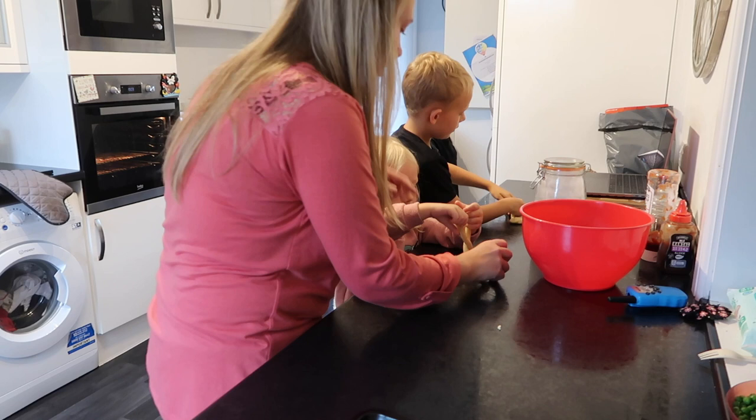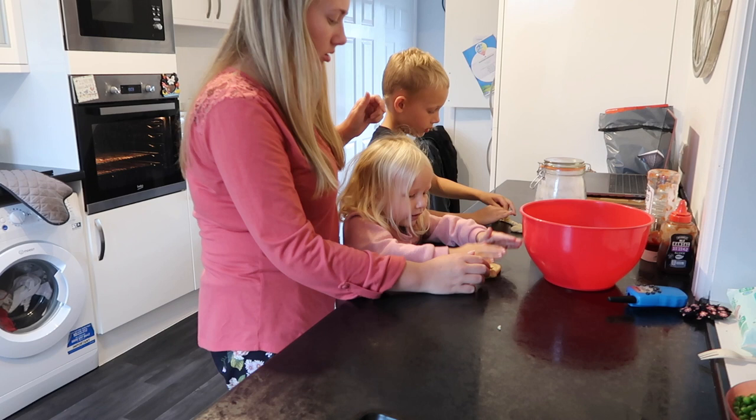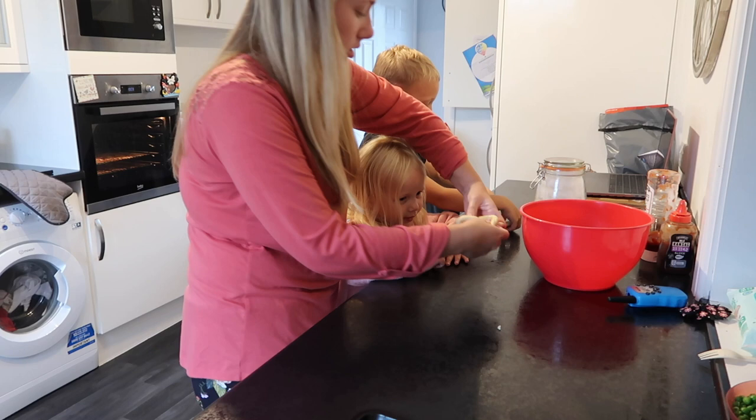Right, now you've got to push your two ends up here. Look at that. Squish. Perfect. Whoa. Look at that one, Ella. It's beautiful. You did it better than me. I can't even do it.